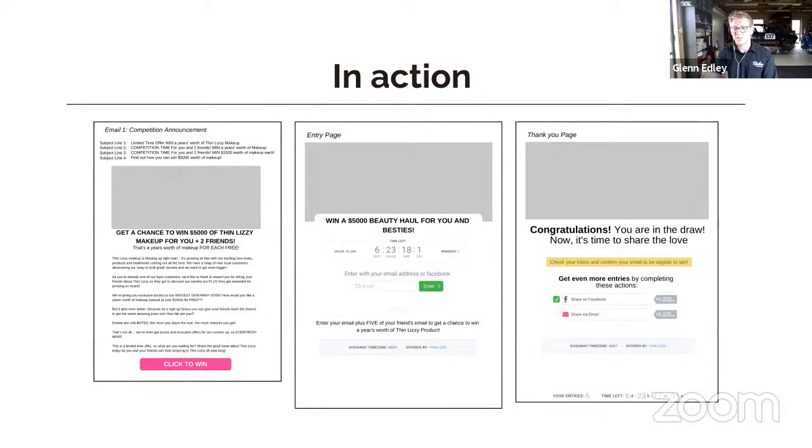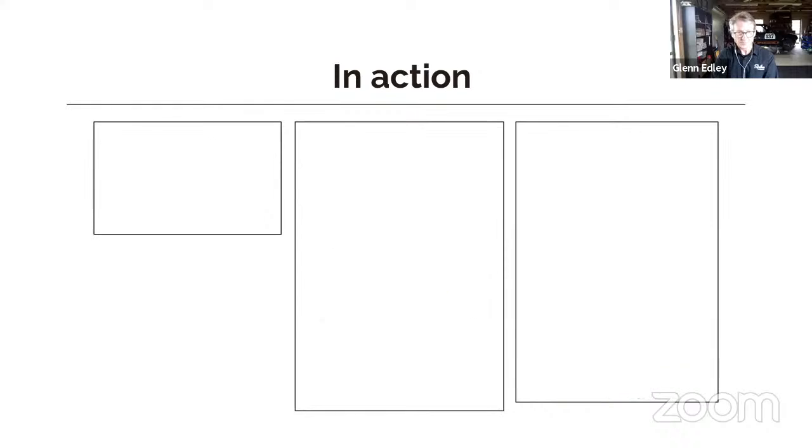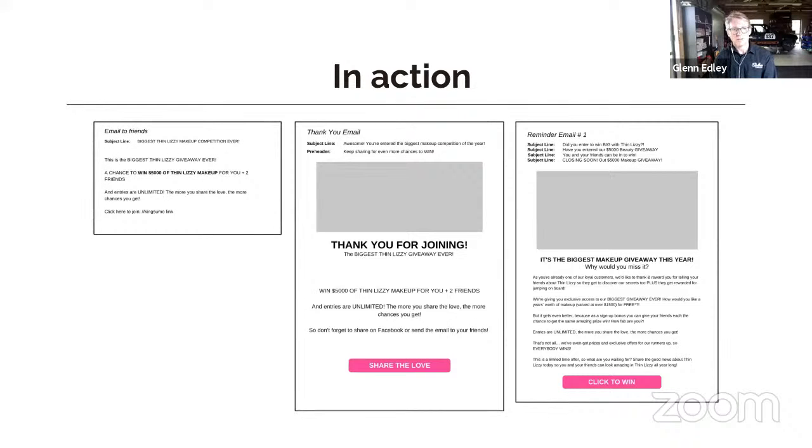Now, as you can see on this particular one, we really were just keeping it very simple. We wanted people to share it on Facebook or via email, and it worked really well. The email that went out to the friends is just a very simple text email. That's in the workflow that I showed you. And then we started sending emails as well, right? We've got thank you emails, thanks for joining, share the love. That goes through to people so that they keep sharing to get more entries.